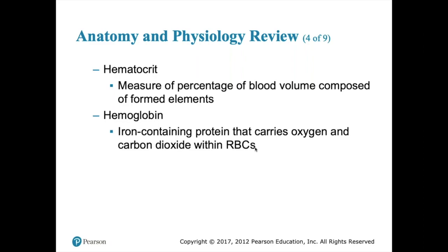But anyways, hemoglobin directly tells us the oxygen carrying capacity of the blood, okay? And hematocrit is what percentage of that blood volume is formed elements. You do not need to know what normal H and H's are. I mean, like hemoglobin for an adult, 14 to 18 for a male, 12 to 16 for a female, 47 to 57, 42 to 52. Some of that is dependent on the laboratory and what testing they use.